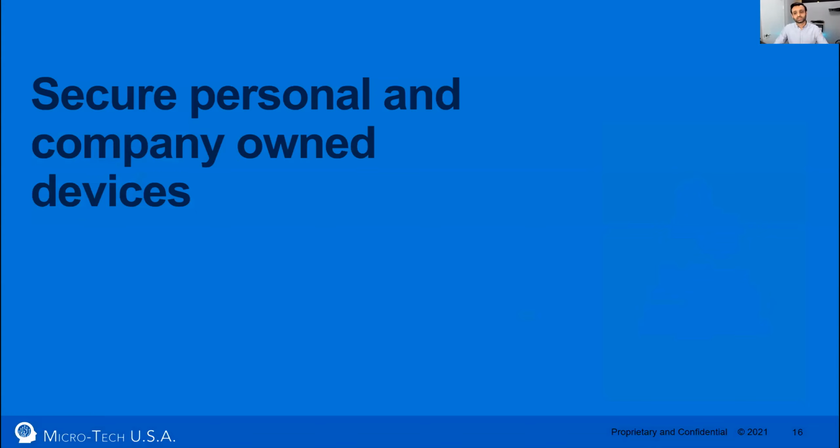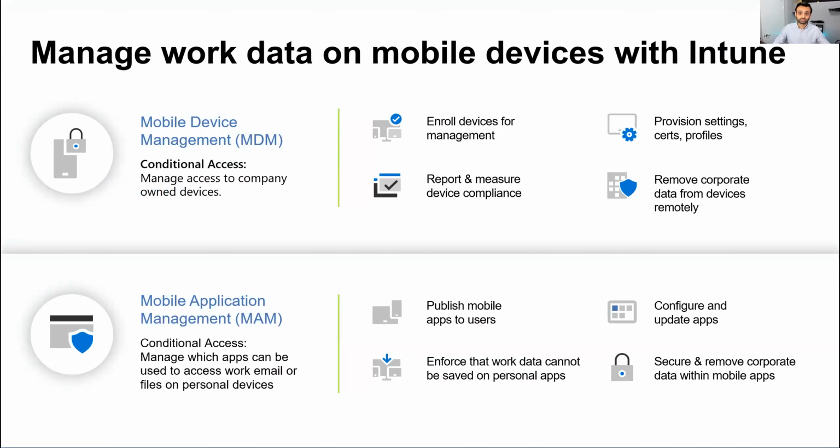Now, the other part of security is going to actual devices and mobile devices. Now, I was talking about Intune and that we would come to it. That's what we're talking about here. Microsoft Intune. Intune is a software that allows mobile device management and mobile application management. Mobile device management is used a lot on organization-owned devices like laptops or iPads.